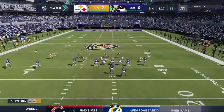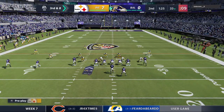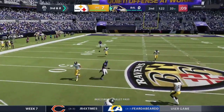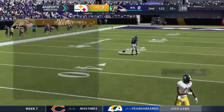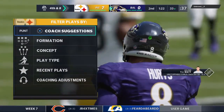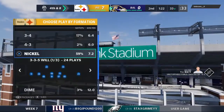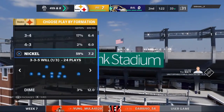And on 3rd down, a nickel formation here defensively. From the gun, it's Hurts. And that will be incomplete. The passing game not in sync here early. And now it's 4th down. More problems here on 3rd down. They've converted only once so far in this first half.